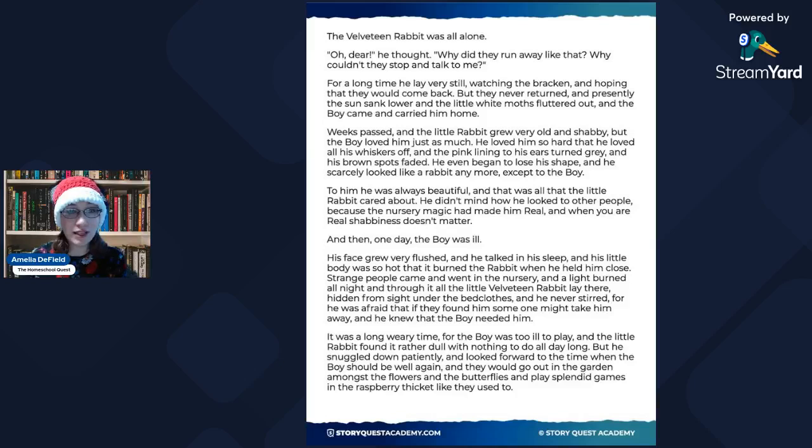"Oh, dear," he thought, "why did they run away like that? Why couldn't they stop to talk to me?" For a long time he lay very still, watching the bracken, hoping they would come back. They never returned. And presently the sun sank lower, and the little white moths fluttered out, and the boy came and carried him home.